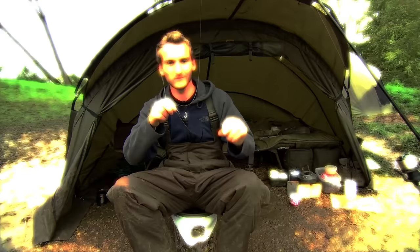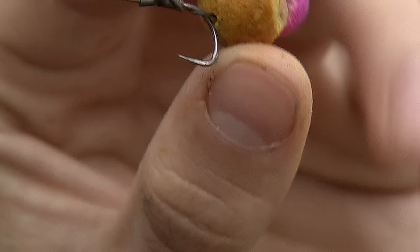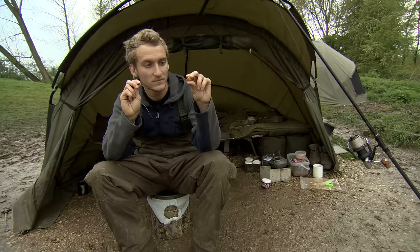Well, this is the rig that's been in and out of the fish's mouth four times now, and once last night. So I've decided to reel it in and change it. As you can see though, the hair has tangled around the hook, which has obviously happened when the fish has spat the hook out, because I cast out with foam. There's no way it could have done it on the way down. So I am going to change it.